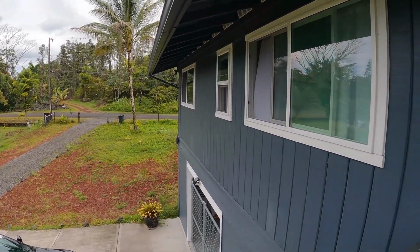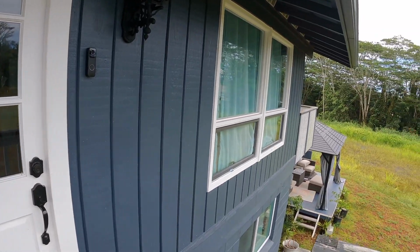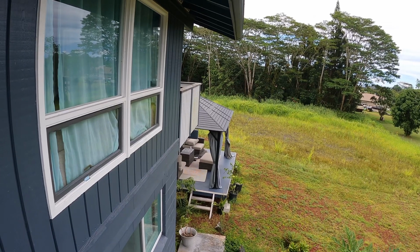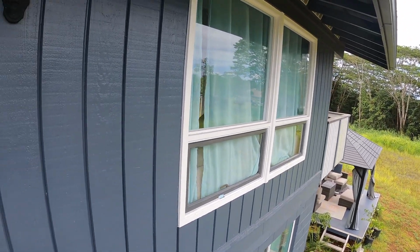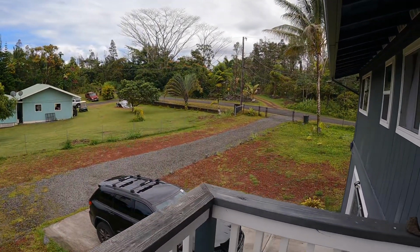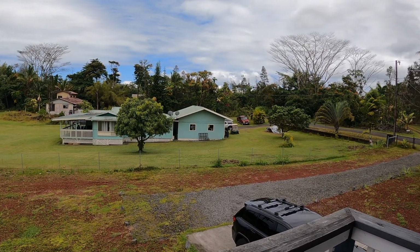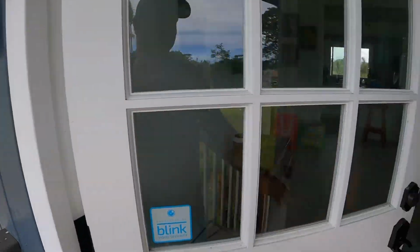This is the house. It's very nice. We're in Paradise Park. This is just kind of near Kea'au. Just down the road is a little town called Pahoa. You can look it up. It's the neighbors. I'll show you inside.